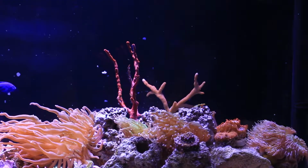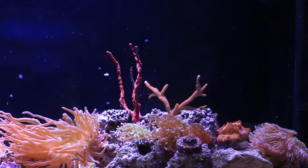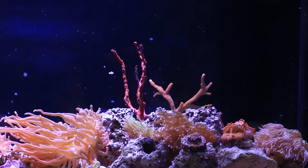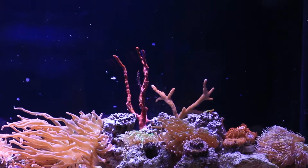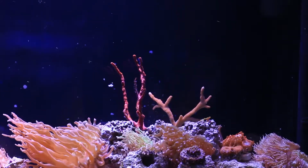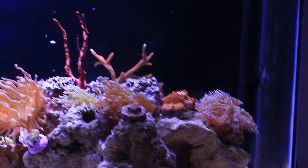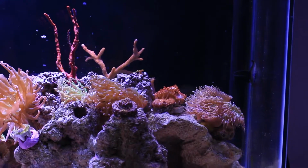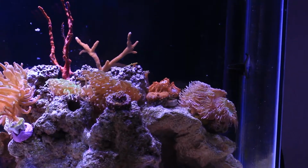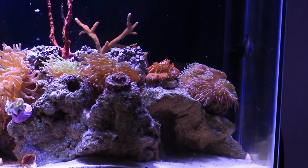My little forest fire digitata, I put it in there, I want to say 2 or 3 months ago. It started out looking like a Y, just straight down like a Y. And it grew 1, 2, 3, 4, 5 or 6 branches pretty quick. Got my Aussie Duncan, and you can't really tell, it's kind of covering up, but there's a yellow sponge under it. It's really cool. Really like it.